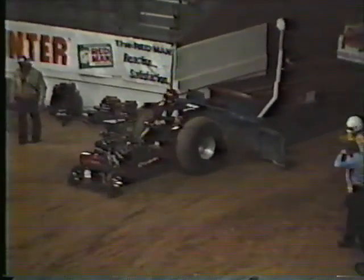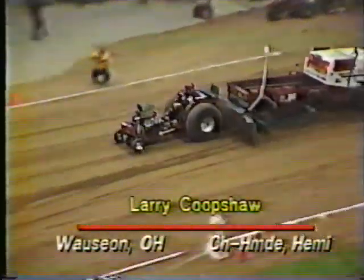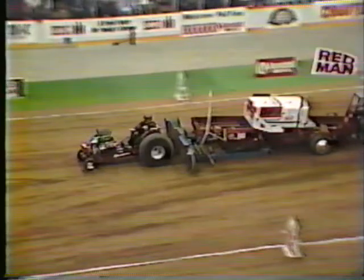On deck now, Larry Koopsha, Wauseon, Ohio. He's back on his green ball there. He pops it around. He's ramming right into the motor. He's going all out. He wants to win the battle. Going to have a new leader. No doubt about that one. He was able to keep it in the middle of the track and really got it hooked in.